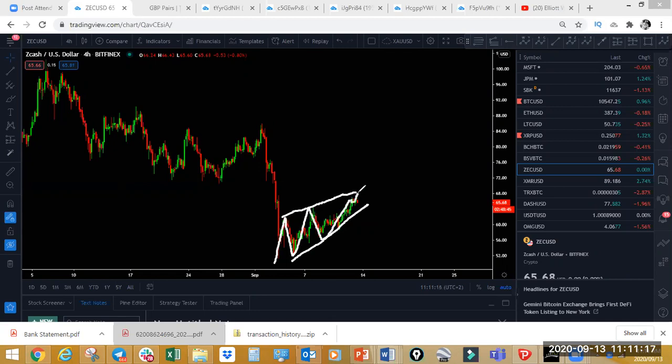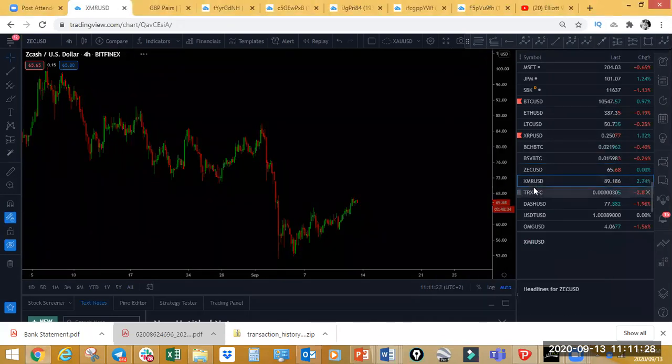Looks like we're still going to push up higher. If it is a diagonal, we're going to see a three-wave pullback, and then we're going to see a move to the upside. Now, this is what we're going to trade. This is what we're going to trade to the upside. That is Zcash.